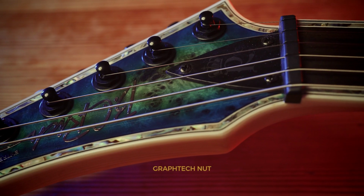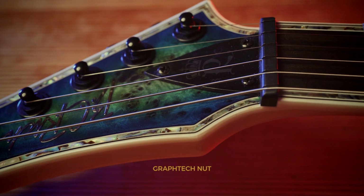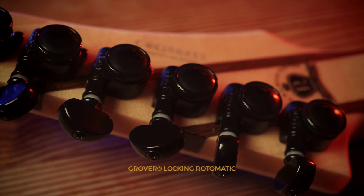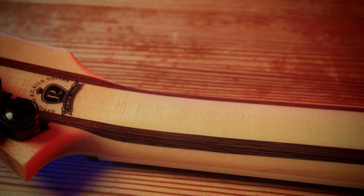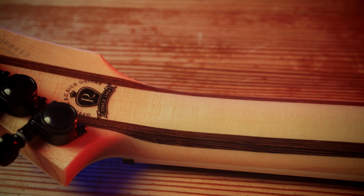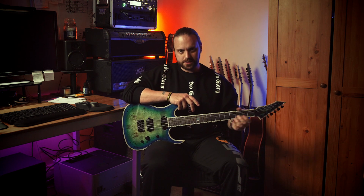We have a proper Graph Tech nut, and we have proper branded Grover locking machine heads finishing off the headstock. I was really happy to see when this guitar arrived, and I didn't know that it had this feature, but on the back of the neck, the lacquer cuts off at a certain point. So the reverse of the neck is actually satin, but the whole rest of the body and the headstock is lacquered. Fantastic, because you have just a really nice satin, smooth feeling neck, but you have the robustness and the glossiness of a lacquered body.